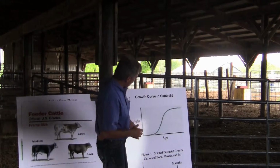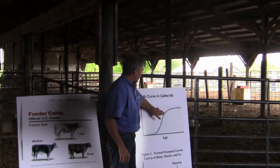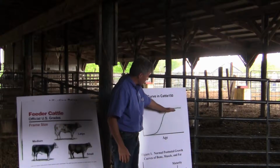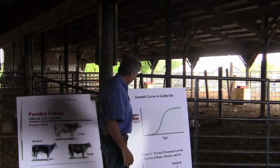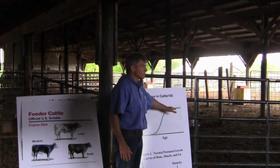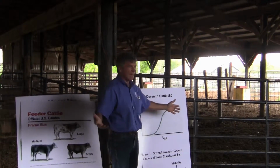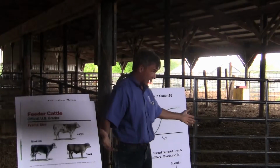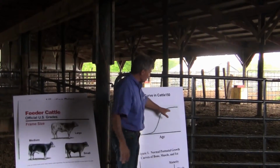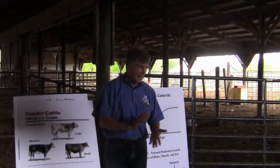So the part that's easy to understand, I think, is this part. Out here is a little more difficult to understand, because out here, they're older, they're heavier, they're gaining less. Are they eating less? No. Eating more, gaining less. Great diet, right? Eat more, gain less. The point is they are still gaining, so don't use that as your diet. So why? How can they eat more and gain less?